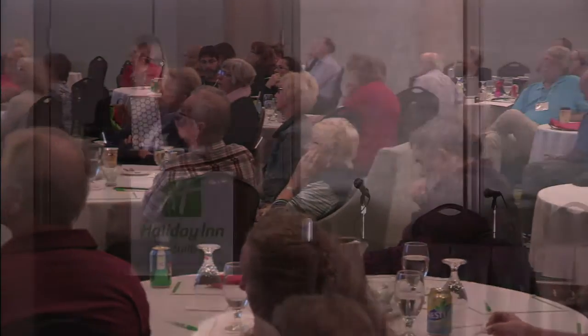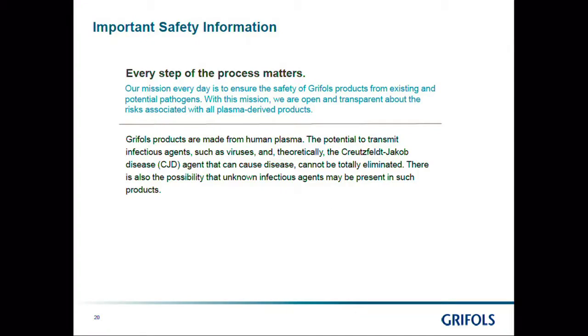It's important to remember and to realize that every step that I've talked about today matters. Our mission every day is to ensure the safety of Grifols products from existing and potentially new and developing pathogens. With this mission, we are open and transparent about the risks associated with all plasma-derived products. The reality is that Grifols products are derived from human plasma.